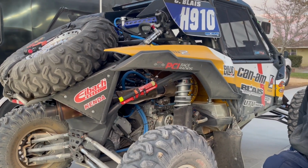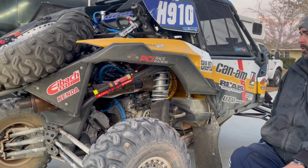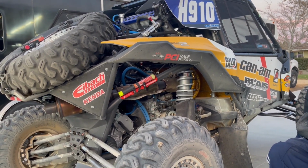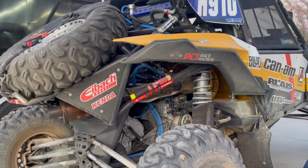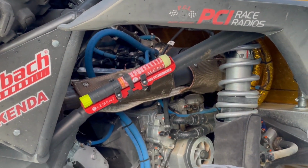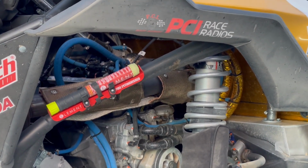Are you tuning it a lot? No, we don't do much tuning. It's a bone stock tune Can-Am does for us, where they pull out a bunch of the limp modes and protection features, so if we do have a problem, we can keep going at a good pace. It doesn't tell you exactly what it is, but you can have misfires and just keep on going, though you've got to eventually fix the problem. But at least you can get there and it doesn't slow you down too much.